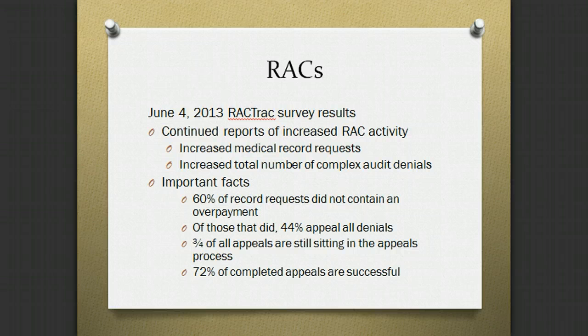This is where we're really scrutinizing what the RACs are doing. I mean, they are returning these overpayments to the government, but what's the cost? What is the cost to providers in responding to all of these? And of those that did have an overpayment, 44% of the providers are appealing these denials, because there really have been some questions about how the RACs are doing their reviews. And again, these are the complex reviews where you have to send in your records.